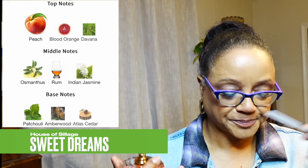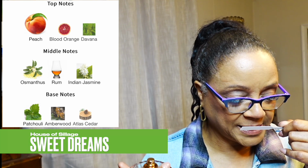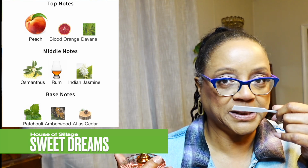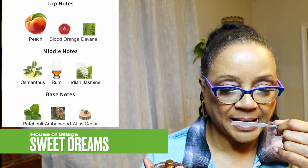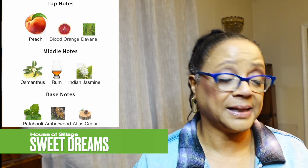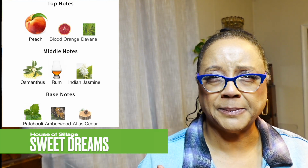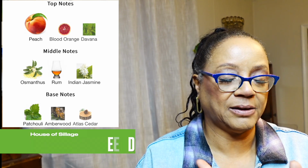I'm looking for the top note being a sweet fruity scent or a honeyed sweetness with subtle herbal notes, because typically Davana is used in the top or the mid. I definitely get that here. I still don't like it. Maybe it is the Davana that gives it that honeyed, over-sweet quality that makes it seem synthetic or fake.